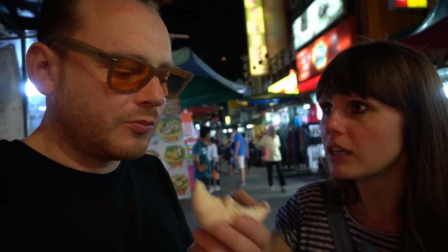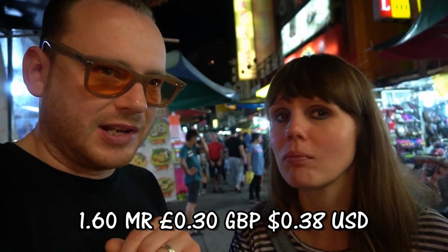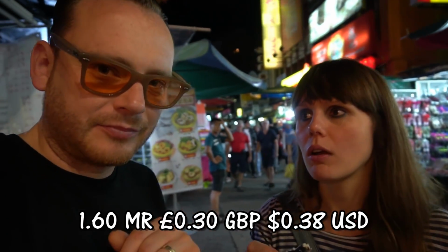Well, I do get sort of a slight bean, but very sweet. It is very sweet, yeah. It's nice. I like that. So the red bean steamed bun, lovely. Really enjoyed that. And it was only one ringgit 60, about 20p. Bargain.